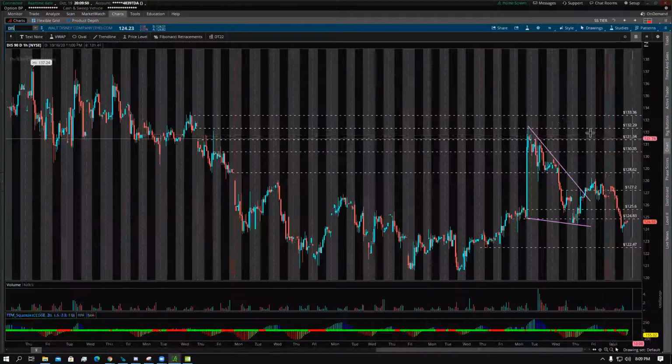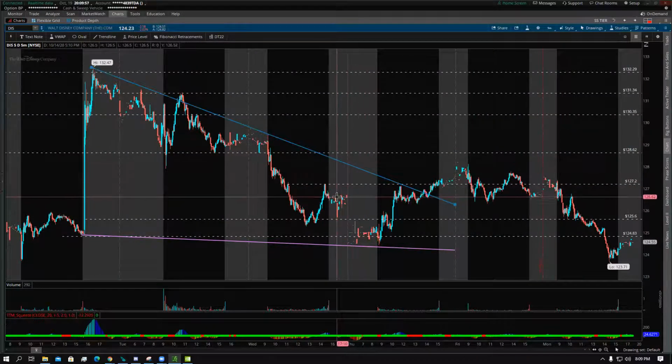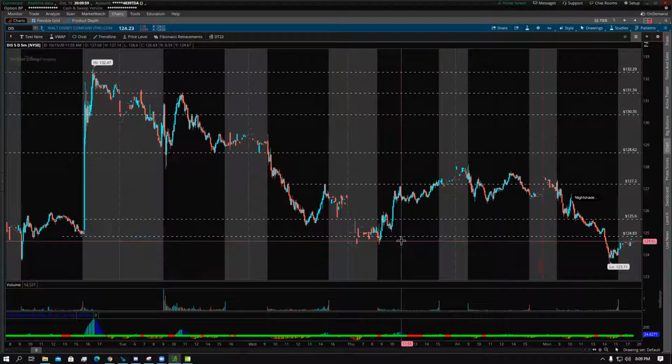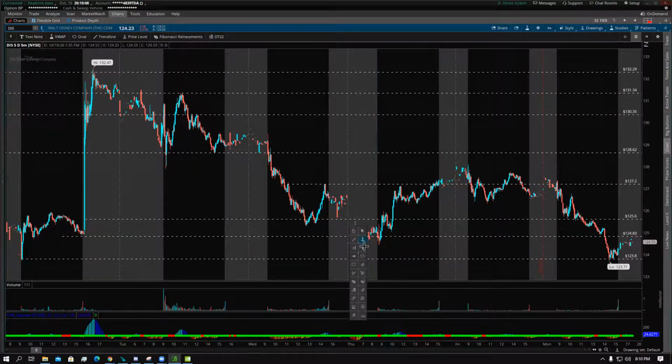Disney ran in the morning. I remember that, I think. I dumped, yeah, dumps. That was yesterday. All right, well, anyway, gap is filled over there. So, yeah, it's a great line.